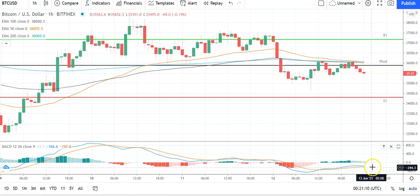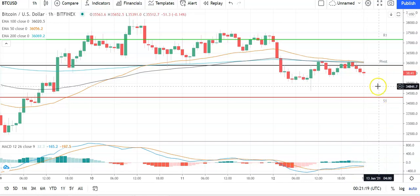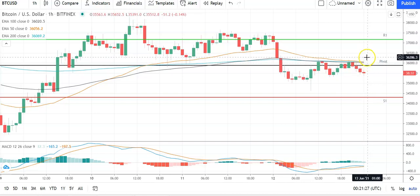Looking at the MACD, we have a narrowing of the bullish histograms at the turn of the day, and we could see a possible bearish cross, so keep an eye on that. On the EMAs, we've seen the 50, the 100 and the 200 converge, suggesting an imminent move. So I need to monitor that through the early part of the day. So key would be to move through the pivot at 35,885 and back through to 37,000 levels to bring resistance levels into play. Failure to do that, and support levels will be in play.